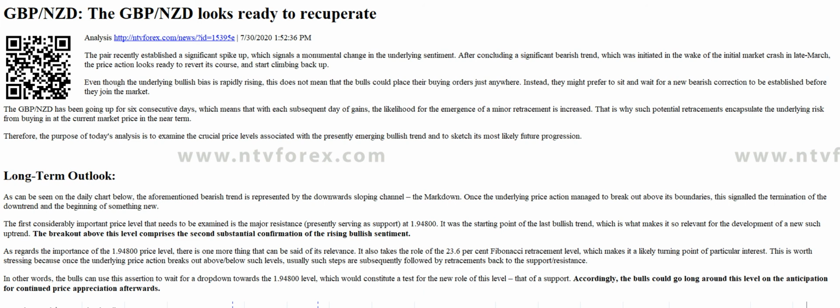The first considerably important price level that needs to be examined is the major resistance presently serving as support at 1.94800. It was the starting point of the last bullish trend, which is what makes it so relevant for the development of a new such uptrend. The breakout above this level comprises the second substantial confirmation of the rising bullish sentiment.